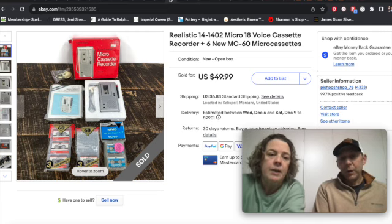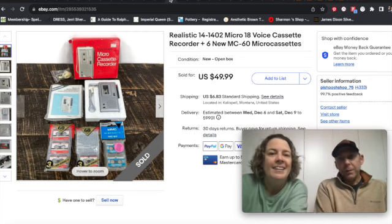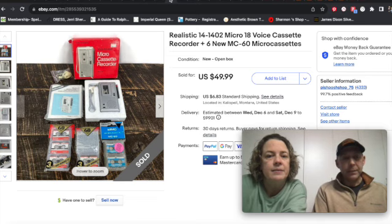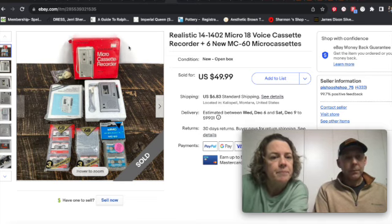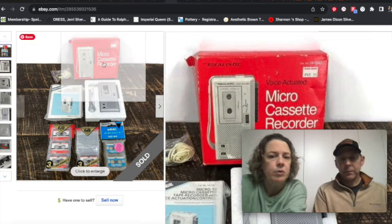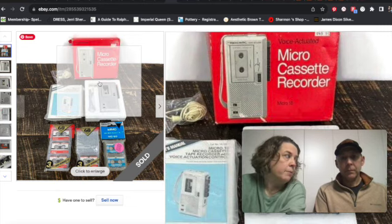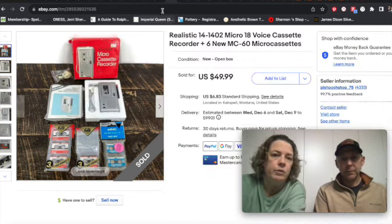Yeah. So it's possible it just needed to be used or played with, but sometimes that's what happens with older electronics. And just a side note, the brand on this was Realistic. If you find any micro cassette recorders by Sony, those are definitely ones that you want to look up, because some of those can sell for really, really good money.